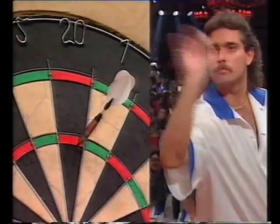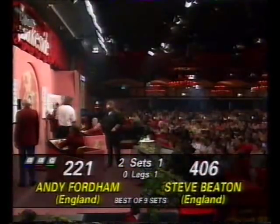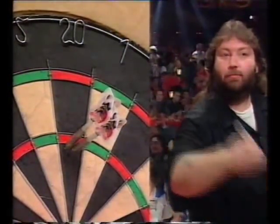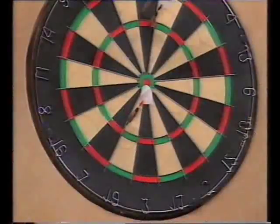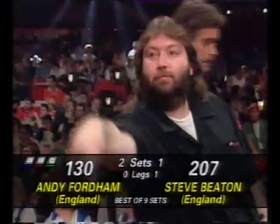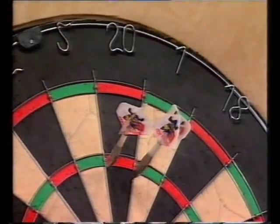100. But Andy with 118 a ton in this leg. 140. 91. To leave 130. Steve will be thinking about this because 100 would not be enough to finish. 59. Andy, you require 130. Single treble. Now 110, so treble 20, bull. Could go for treble 18. No, he went for bull.